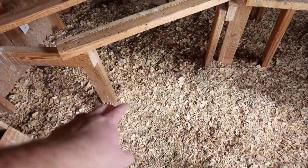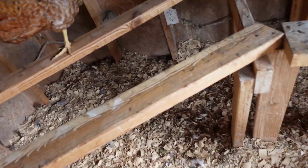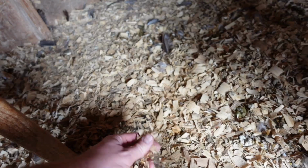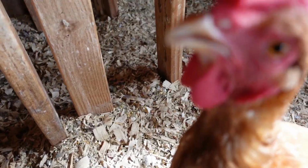We use pine shavings in our floor, and they're good to go for quite a while. This probably needs cleaning, but it's still no ammonia smell. Tootie, are you going to take over? Sorry, Tootie's trying to take over.